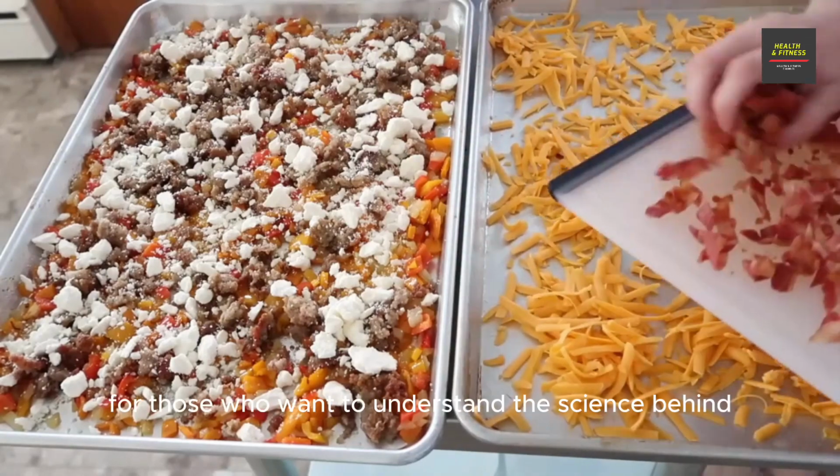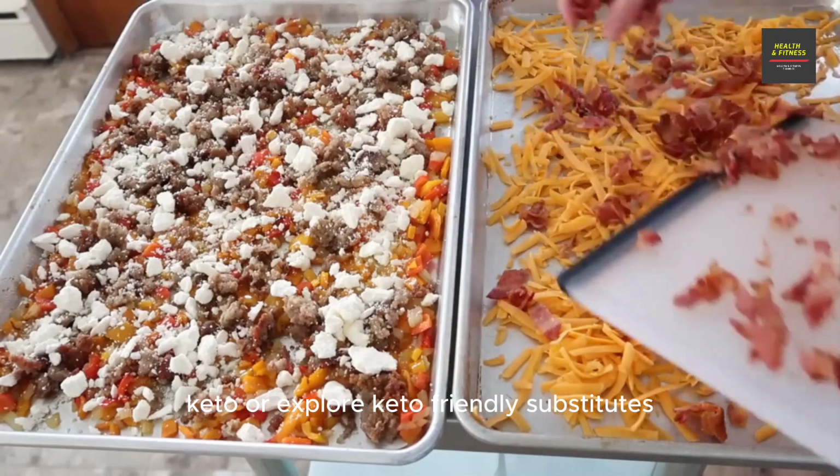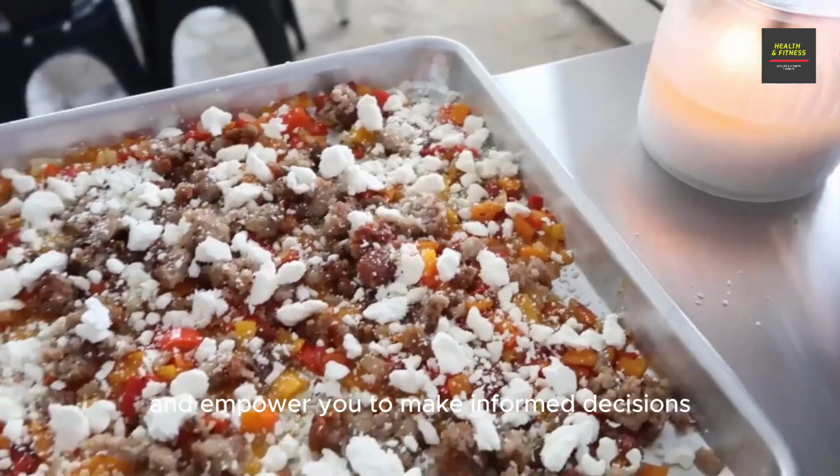For those who want to understand the science behind keto or explore keto-friendly substitutes, KetoFlow.ai offers a robust knowledge base to educate you and empower you to make informed decisions.